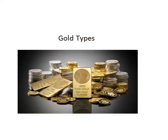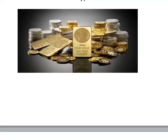You are not allowed to have collectible coins as part of your IRA, nor are you allowed to have gold that originates from a mint that has not been approved. It's really important that you keep track of what gold you are buying and where it is coming from, otherwise the IRS might view it as a withdrawal rather than as a transfer or rollover of your IRA. If this happens, then you're subject to income tax on the money, and if you're under 59 and a half, you could be penalized with an additional 10% penalty for early withdrawal. So it's very important that you understand the rules for the gold types.